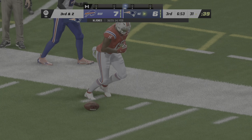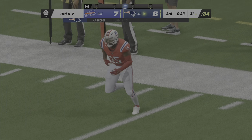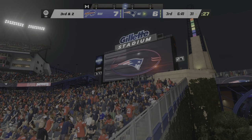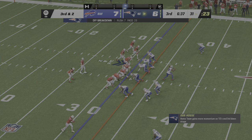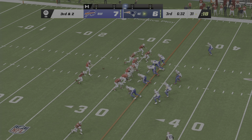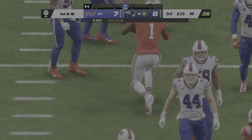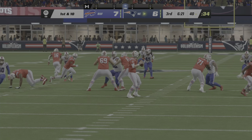That'll leave him with a 3rd and 2 coming up. They got 8 yards there. To throw again. And over the middle, this is Parker. And he will have a Patriots first down, and he's going to have it by plenty. Able to get 8 yards there on 3rd and 2.